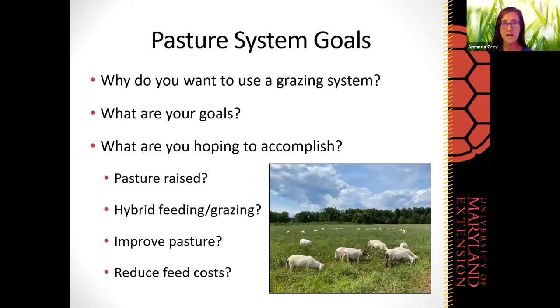So the first thing I wanted to start with was when you're first putting together a system or looking for ways to improve, you need to think about why you want to use a grazing system or what your goals are for that, what you're hoping to accomplish. Are you looking to do 100% pasture raised, all grass fed? Are you looking to do more of a hybrid feeding and grazing? And if so, how are you going to handle that? Are you looking to just improve your pasture, whether that's yield or quality, production? Are you looking to use pasture to reduce your feed costs? There's a lot of different things that you can try to work towards with pasture.